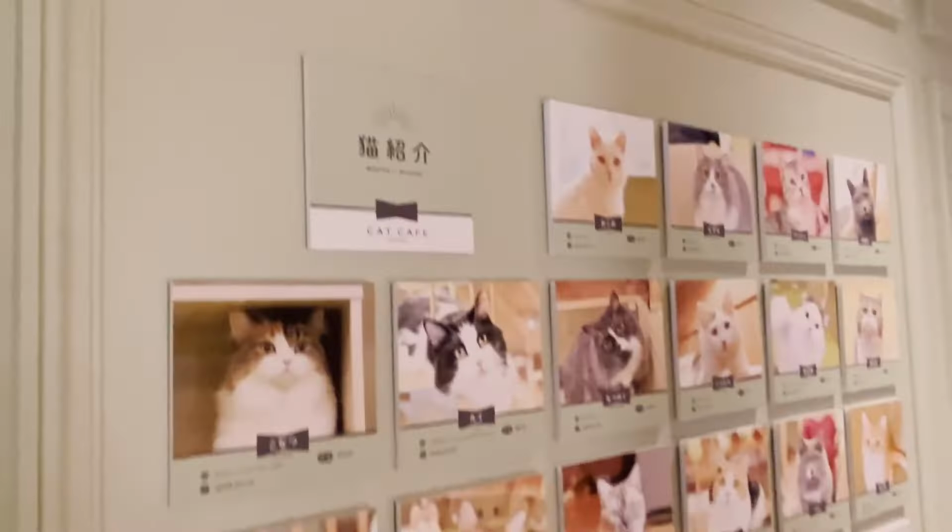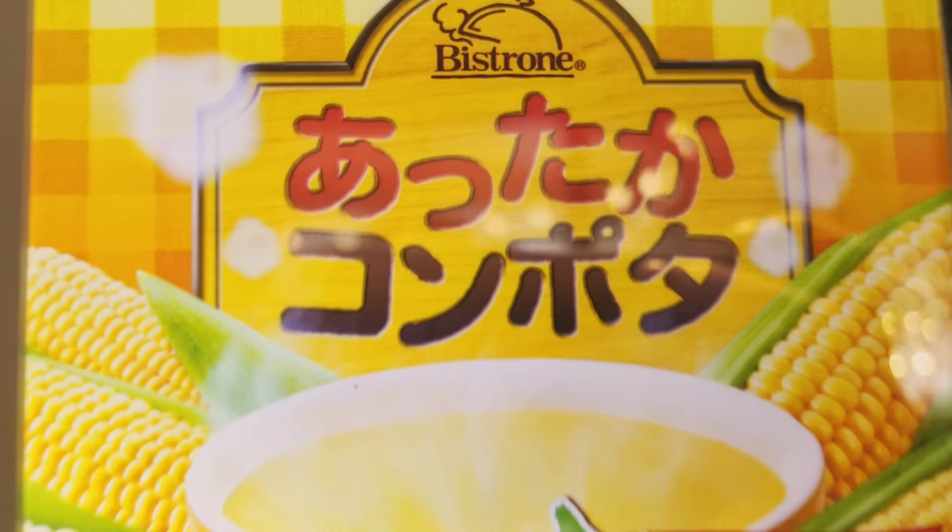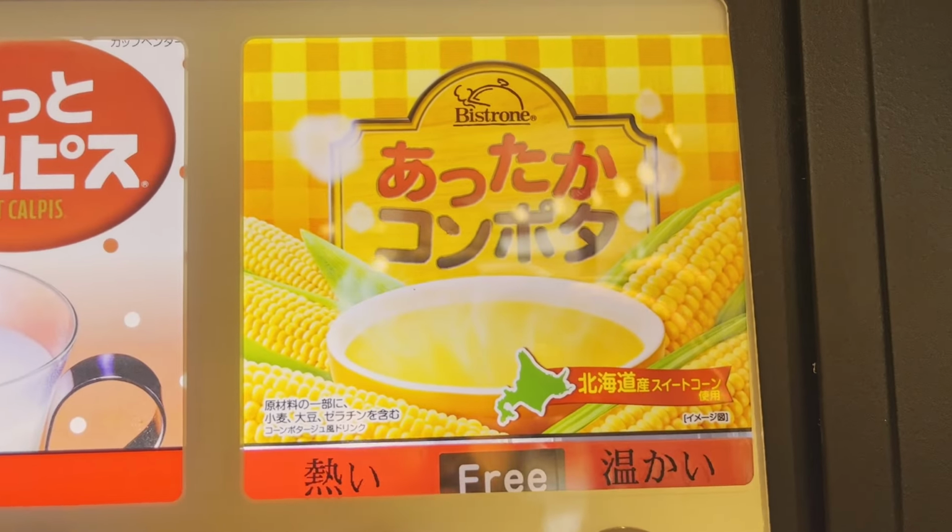So you can get kohi and ocha, but you can also get Coke and water and hot chocolate, and sometimes some other unexpected drink items, such as Calpis, which is a famous brand of water. You can even get, I didn't try it, but they did have corn soup, or on here you can see ataka compota, which means warm compote. So lots of different drink options, and there's also other things, if you need to mix them into your drinks, like sugar and creamer and all kinds of stuff like that.